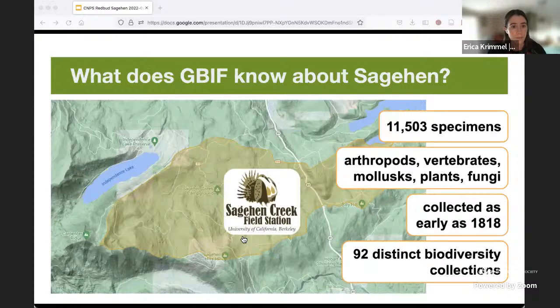One thing that's really cool about publishing our collections data to GBIF is that it gets added to this bigger context. I don't know if you remember from a couple of slides ago, but we have about 4,000 specimen records that we are publishing to GBIF. Well, if you go look at the Sagehen Basin in GBIF and ask how many specimen records there are, there's 11,500. So there's a ton of other specimen records that Sagehen isn't curating, but they were collected at Sagehen. We're able to digitally reunite all these specimens that originated at the same place, but have since been dispersed.